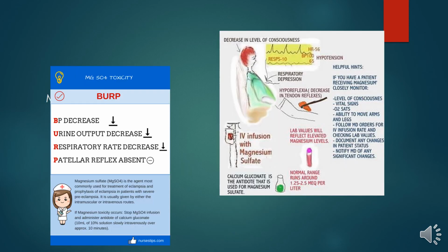When we give magnesium, we have to think about some of the other considerations when we're giving this medication, including a decrease in blood pressure, which would be a good side effect, but it's also going to decrease that urine output. And remember, they already had oliguria, so we're concerned about, and we really want to monitor that closely. Respiratory rate decrease. If it goes too far, we may have to decrease the magnesium. And then monitoring for those reflexes. We don't want it to become too much.